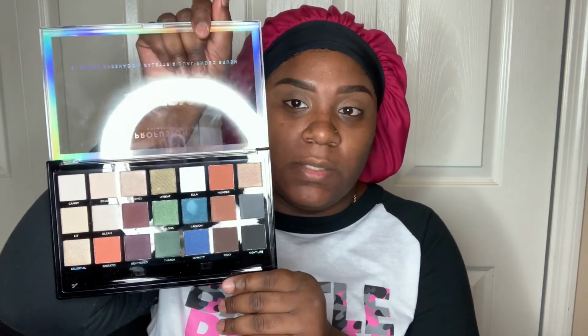This is how the brush looks. It's double-ended. There's a blending side, and then there's a flat eyeshadow brush, which their brushes are really good. I've had a couple of their brushes from Ross and stuff. I'm gonna swatch 2 shades in this palette. I'm gonna do that purple. So this is Lagoon, and the purple, brownish color, is Bewitched. I think it's more brown, but it has purple undertones.